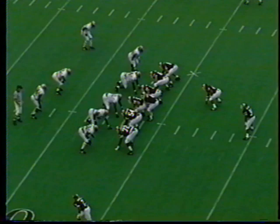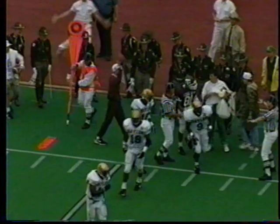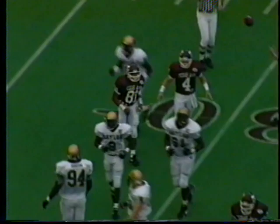The ball backed up to about the 33. Baylor's end of the field. A&M showing a heavy eye. Play action. Pulling, rolling right. Looking down the field. Being chased. Throws the ball. And it is incomplete. Out of bounds at about the 18-yard line. Intended over there for Ryan Matthews. Matthews trying to say he was interfered with by Tyrone Smith. And I'd have a tendency to agree on that.